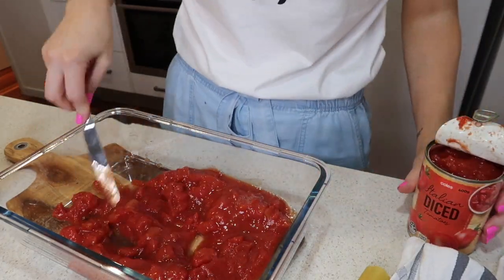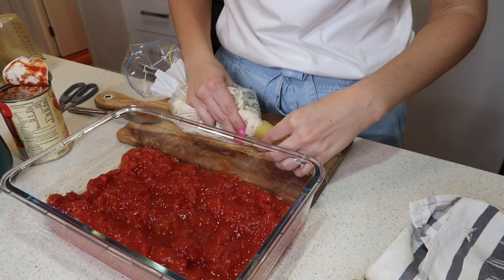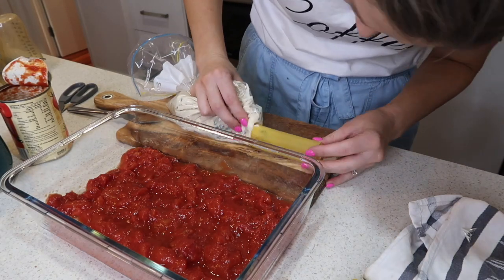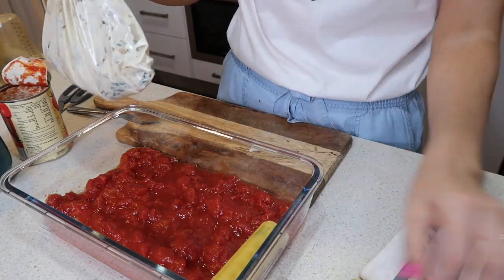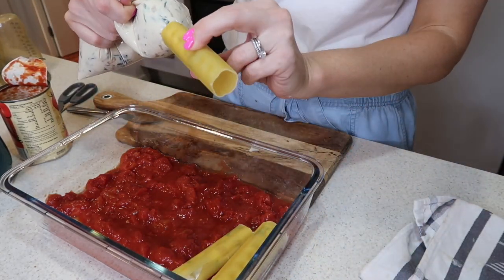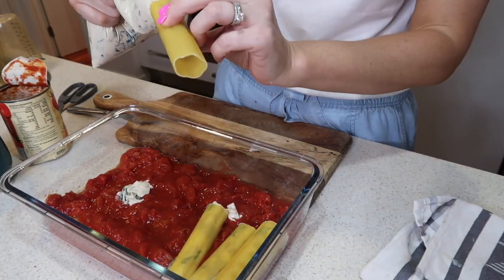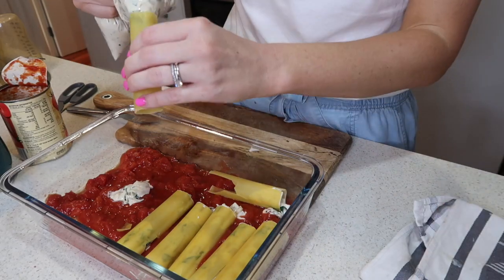And then I'm going to pipe the pasta with the filling, put it on top of the tomatoes, and then bake it in an oven at a moderate heat. I think I'd done it at 180 until it was nice and golden or cooked through, and then I put some cheese on top and let that melt, and it was a delicious vegetarian dinner, and there was plenty left over for the next day for lunches.